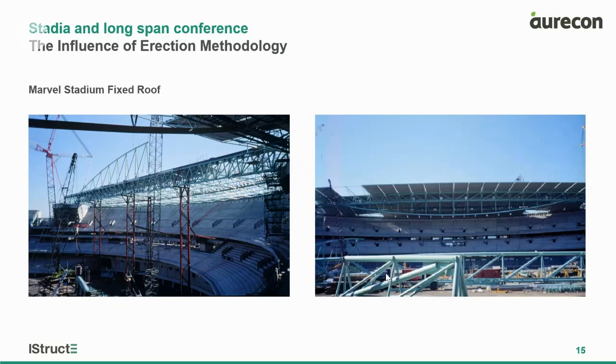For the fixed roof at the Marvel Stadium, the left-hand side there, that's an image of the northern roof. And the red-coloured steel you can see there is temporary support towers, and they were put up to support the lower triangular portion, which was continuous. And you see up over the top of that lower portion, there's half of an arch that's been erected, and there's another half that's going to go on later. And you can see there that the secondary trusses are going in at the same time as well.